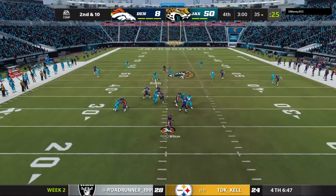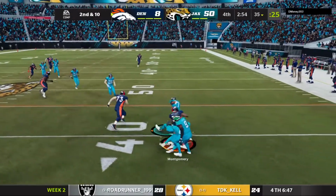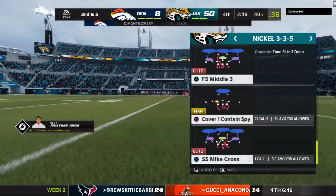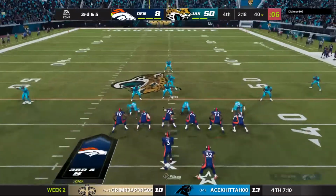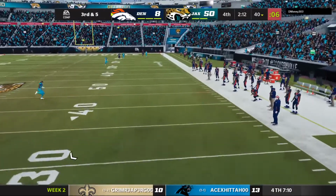Wilson. He'll get this underneath to Montgomery. 5 yards. Now it's 3rd and 5. I think the best offenses love to get the ball to their running backs in open space because they have the ability to make people miss, and they also have the ability to run over people. And if you do that throughout the game, after a while, they might just run through some of those tackles and go a long way.